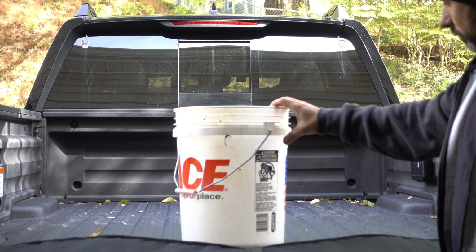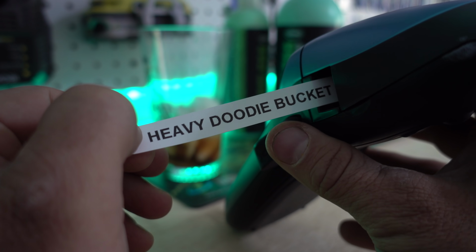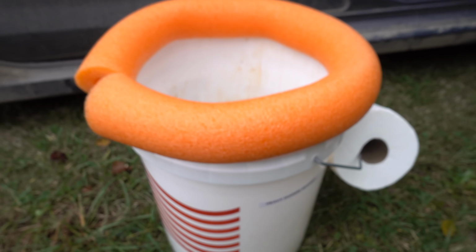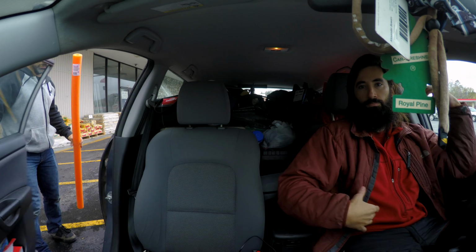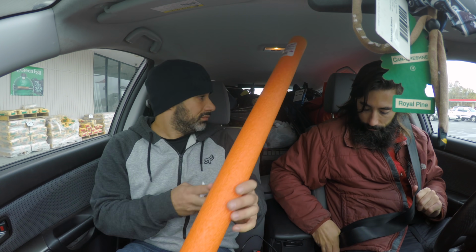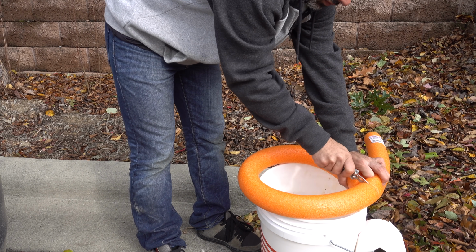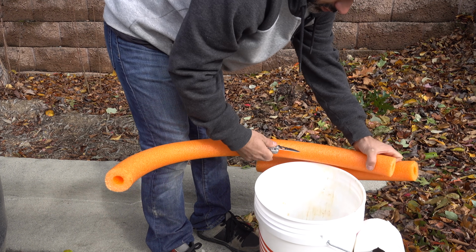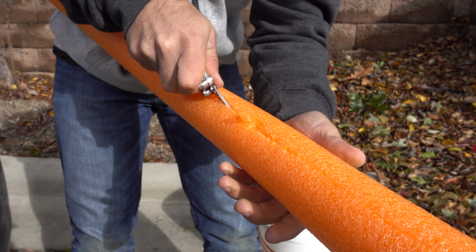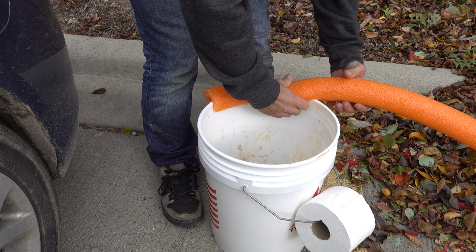Speaking of getting the job done, you can use a heavy-duty bucket for that. I even labeled mine. To make it more comfortable to sit on, you'll also need a pool noodle, which surprisingly you can still buy during the winter. Cut the noodle to the circumference of your heavy-duty bucket, and then cut it again long ways. It should fit around the rim and make for a comfy seat.